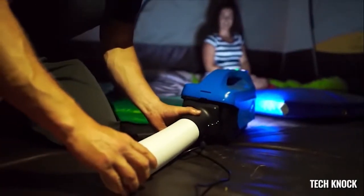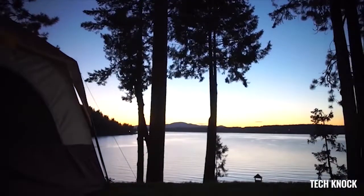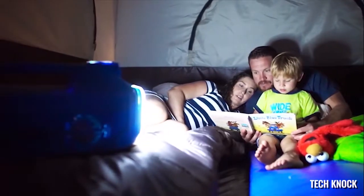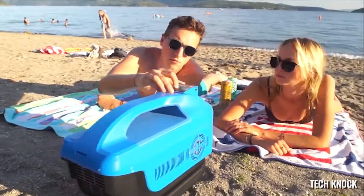If using the Zero Breeze inside, simply attach the hose and extend the other end outside. The warm LED light provides the perfect amount of light for camping or other outdoor activities. To use the Bluetooth speaker, simply lift the front panel and connect to your phone. You control your volume levels and skip through songs right from the Zero Breeze.